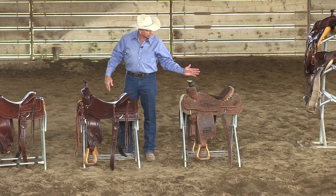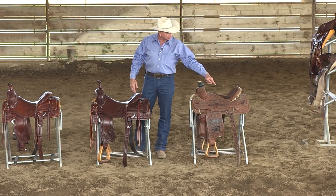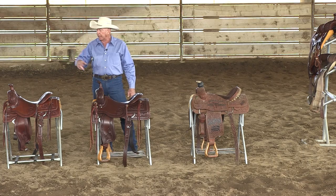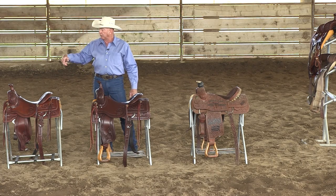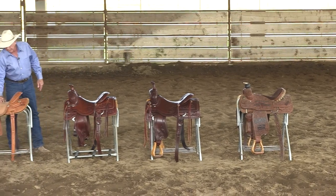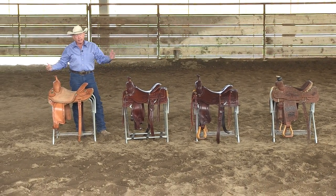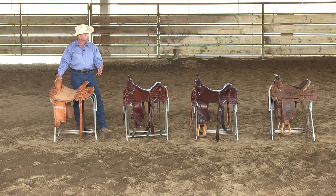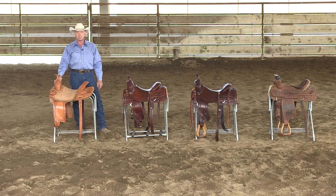I don't know if I'd want to trail ride in the roping saddle because the seat is so uncomfortable, but any of these other saddles, the cutting saddle, the reining saddle, the rein cow horse saddle, or a barrel saddle that actually has a pocket like this one, is an excellent trail riding saddle. It just kind of depends on which one you like the best.